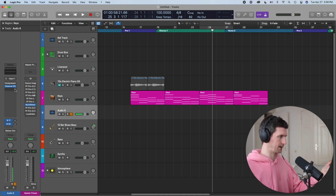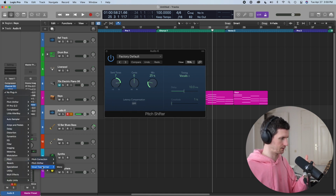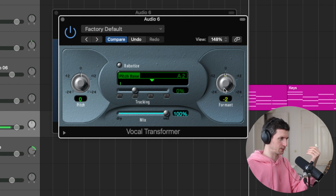So the effects I would add, pitch correction, I would add like a pitch shifter. So you can change the pitch of your voice and change the formant. So actually it's this one that you can change the formant. Yeah, this vocal transformer. This is a stock plugin in Logic. The formant will change the texture of your voice. It won't change the pitch.